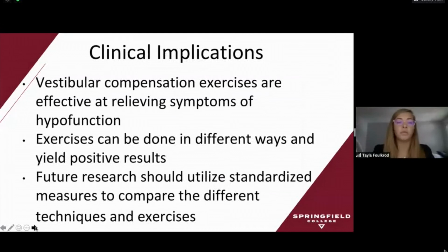After careful review of the literature and a vigorous appraisal process, we concluded that vestibular compensation exercises provided by a physical therapist are indeed effective at relieving symptoms of chronic vestibular hypofunction. Although there's strong biological plausibility of the effectiveness of these exercises, valid and reliable literature was limited. Many of the articles that we found, as you saw in our previous chart, have varying outcome measures, which made it difficult to compare each approach to vestibular compensation.